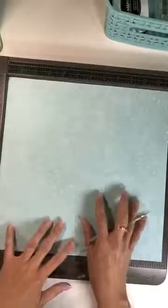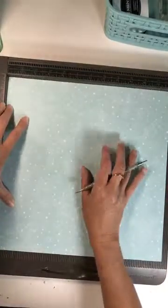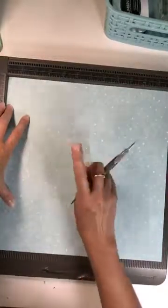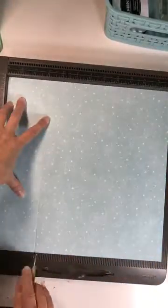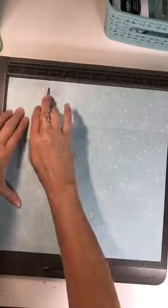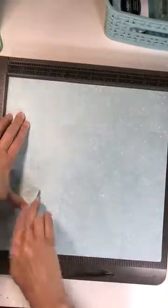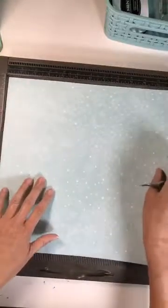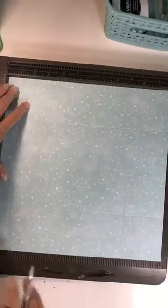Okay, just remember, make sure your paper's going in one direction if you're using a pattern. So we're going to score. All you have to do to remember these measurements are 3, 3, 3, and 1. So on the side, you're going to score at 3, turn it, and score at 3, turn it one more time, score at 3. Now you've just made sides and a bottom, and across the top of your paper, you're going to score at 1 inch. And I really hope that's on camera.